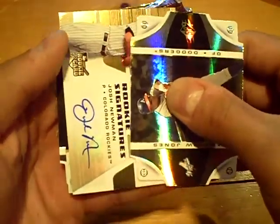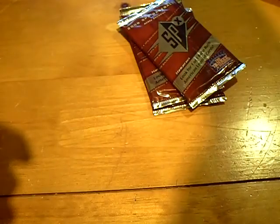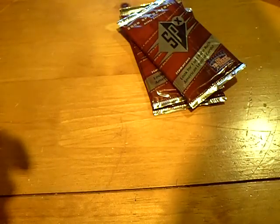Another autograph. Another rookie. Oh, my God. Another rookie. For the Rockies, Josh Newman. Josh Newman, rookie auto. Three rookie autos already. Actually, four, really.